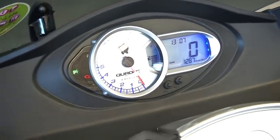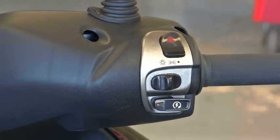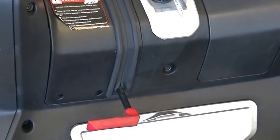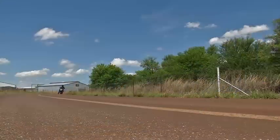Comfort, riding position and wind protection again are on a par with the Gilera, although the mechanism that prevents the bike from tipping over at standstill doesn't feel quite as solid and won't hold the bike up with the rider on board.